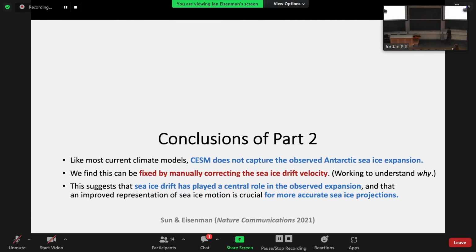Okay, so Antarctic sea ice cover has been expanding for most of the satellite record, and most climate models, including CESM, don't capture this observed expansion. I should say CESM, it's not just Cecilia and I who use it. I think it's probably the most used climate model in the US, if not everywhere.